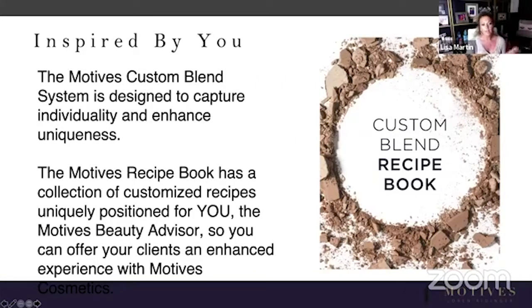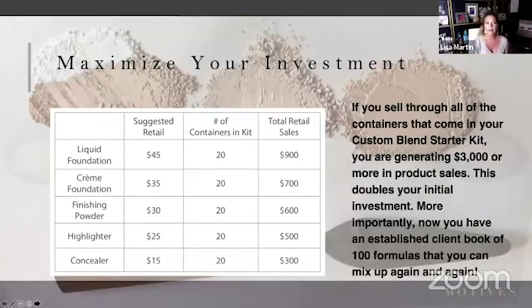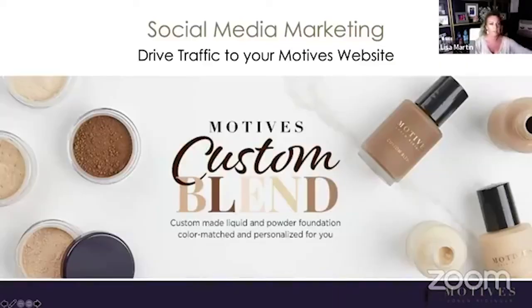So again, the recipe book is customized and it's a great collection of our independent custom blend consultants and their uniqueness and individuality. And many of them have been so gracious in sharing things with us, which is super exciting. So that's actually a little bigger screenshot of maximizing your investment that we talked about, where you can go through those 100 different containers in your kit.